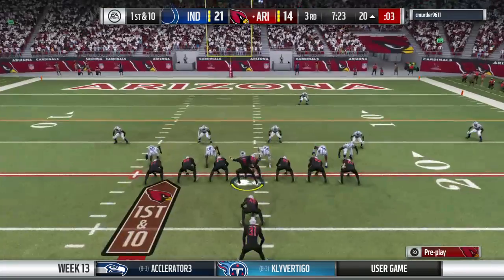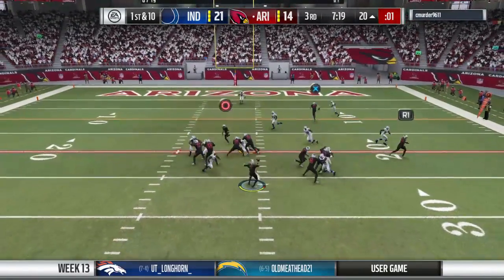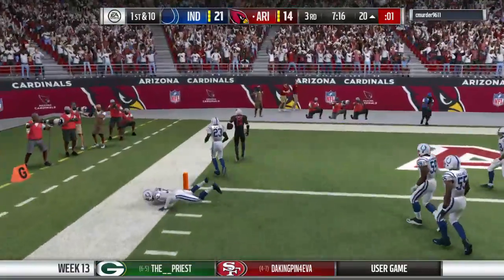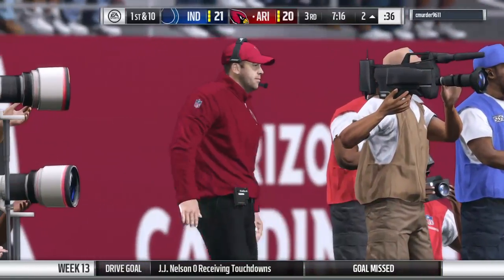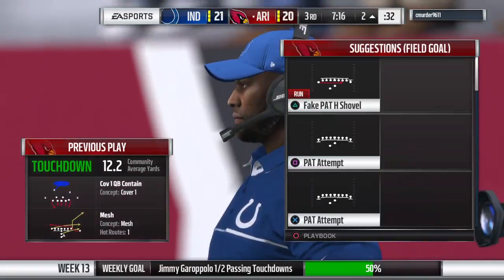They'll need to get the play off quickly. Inside the red zone, it's Garoppolo. Over the middle here to Brown. And he'll take this one in for the Arizona touchdown. John Brown, his 6th touchdown of the season.